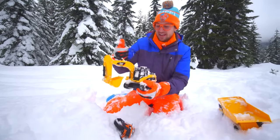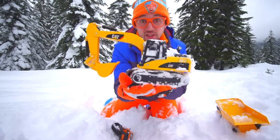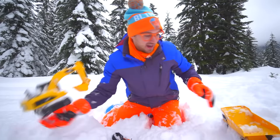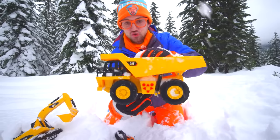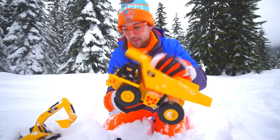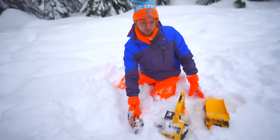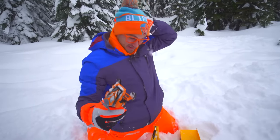Good job, excavator! Yeah! Excavator did a really good job! And good job, dump truck. Okay. Now the snowmobile can play in peace.